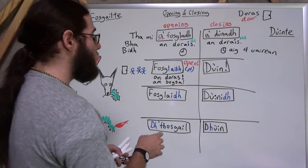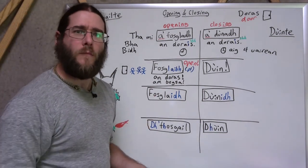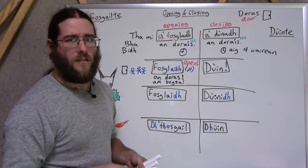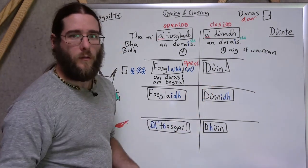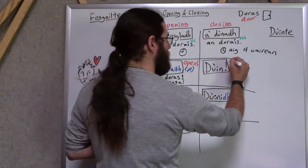So how would you tell someone to close? Close the door, there's a draft. Close the door, it's cold outside. Close the door so the cat doesn't get out, for example. Well, we're going to tell them, dún. There it is, close.